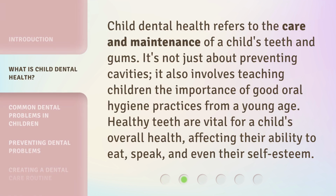Child dental health refers to the care and maintenance of a child's teeth and gums. It's not just about preventing cavities. It also involves teaching children the importance of good oral hygiene practices from a young age. Healthy teeth are vital for a child's overall health, affecting their ability to eat, speak, and even their self-esteem.